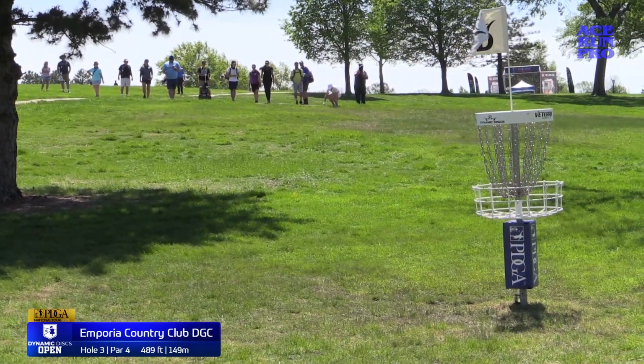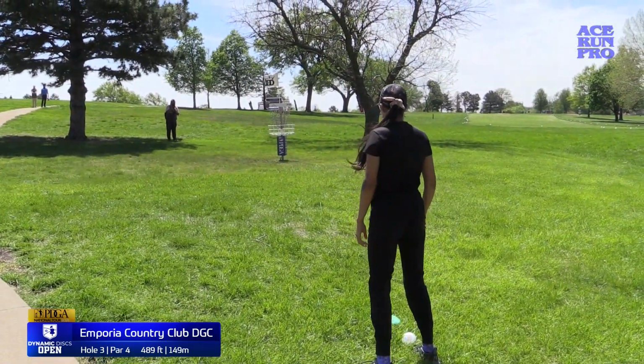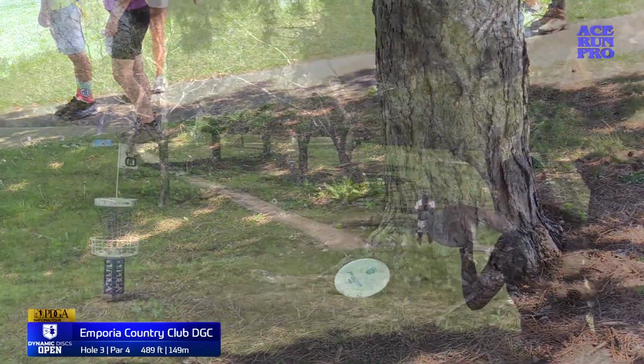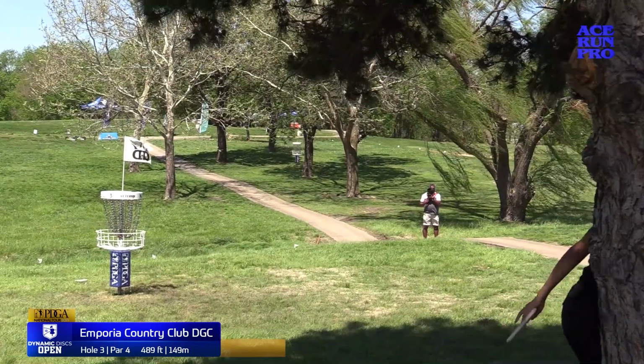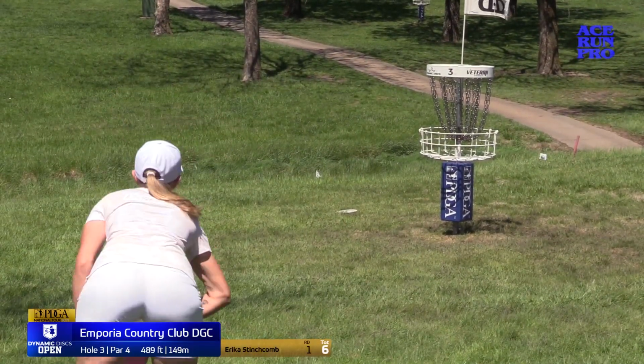And there's that tailwind just pushing everything down. So Maria has this. Oof. And the wind just picks it up and takes it right over the basket. It's every wind putt. That's really worst case scenario. You want to give it enough oomph and height, but man, if that wind gets control of your disc, you're pretty much donezo.